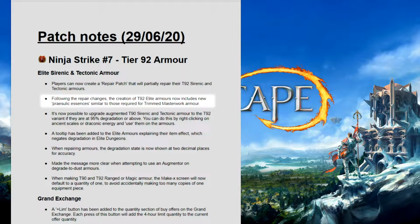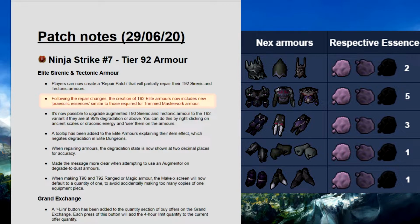Following the repair changes, the creation of Tier 92 Elite armors now includes new Praesolic essences, similar to those required for Trim Masterwork armor. Praesolic essence has been split into 3 different variants: melee, ranged, and magic. They are all obtained when breaking down next armors at the Dragonkin Forge. The range essence is obtained from Pernix, while the magic essence is obtained from Virtus. The rates that they break down are exactly the same as the melee variant obtained from Torva.